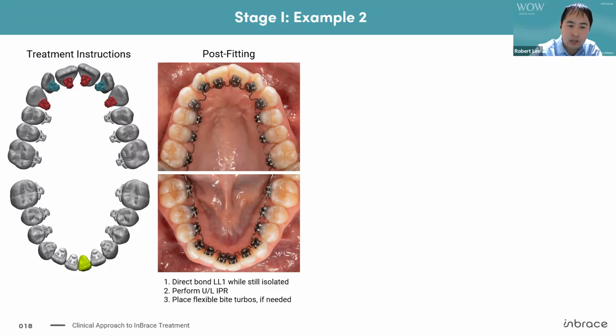The lower left one, we actually were able to direct bond that on delivery. So the reason why it wasn't included in the indirect bonding tray is because with an indirect bonding tray, you have the thickness of the wall that has to hold the bracket. So if you look at the bracket position of the lower left one, it's right up against that lower right one. There wouldn't have been enough material to actually keep the bracket within the well. And so that's why, while you may be able to direct bond it because you don't have to deal with that thickness of the wall, we weren't able to indirect bond it.